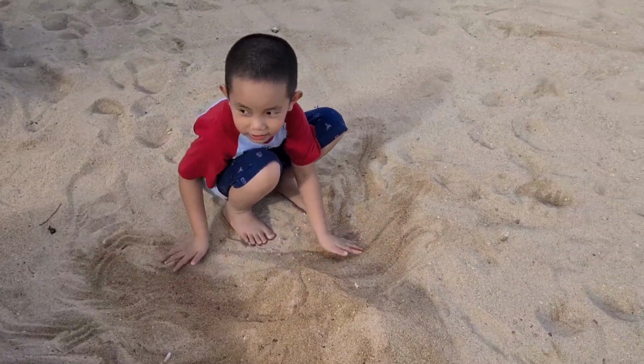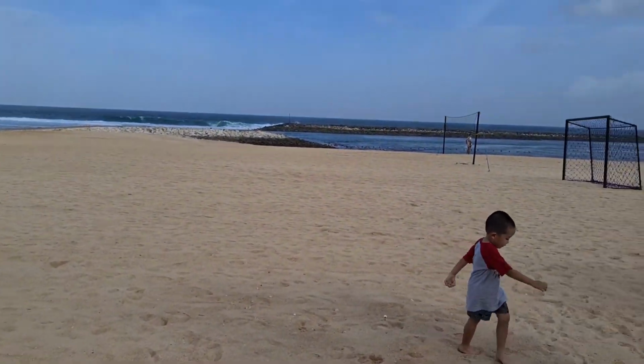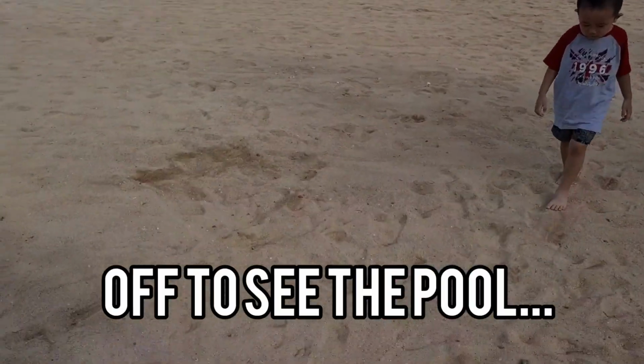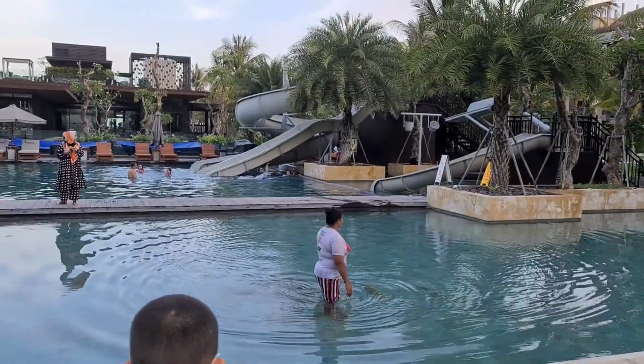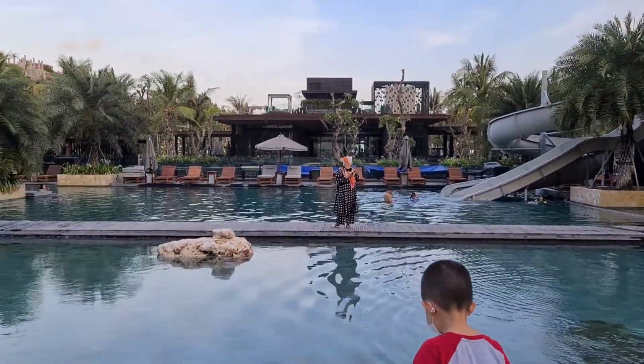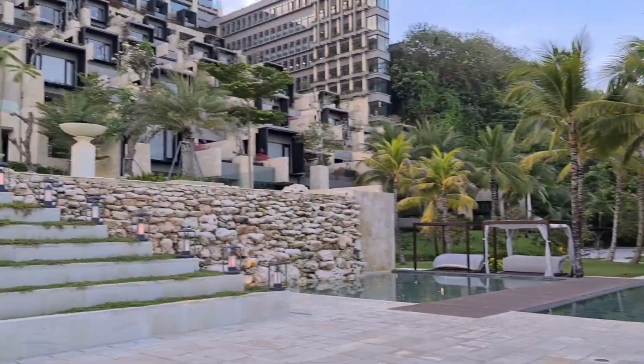Making a sand mountain here. Okay, let's enjoy ourselves here on the beach. Guys, this is actually the water play area. We got the kids' pool here, the kids' play area. Preston, what's behind us? Behind us is the haunted pool.